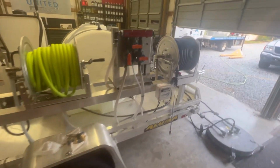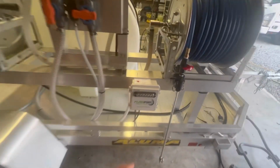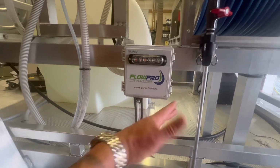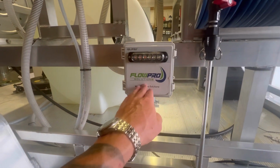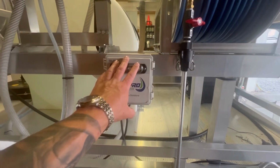Next up is the ability to remotely control when I'm spraying chemical on a house. A piece of equipment like this is invaluable, guys. This is a Flow Pro Solutions remote downstream injection bypass kit right here.